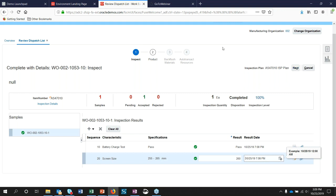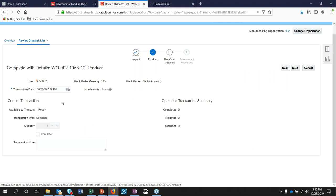What this shows you on top is the train tracks of how the work order needs to be executed. So first we're going to inspect it, we're going to issue product to it, we're going to backflush the materials, and then deal with my resourcing at the end. Just by clicking next, it'll show me I've got one that needs to be done. Do I need to print any labels? Yes or no?